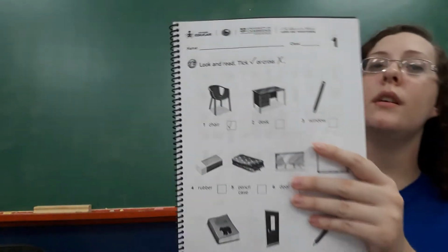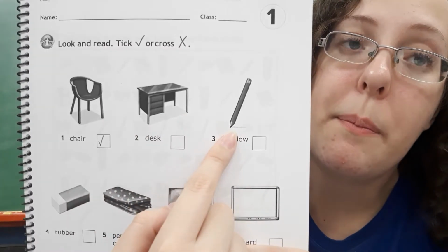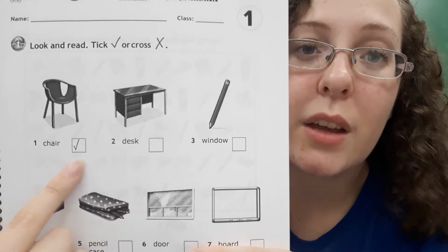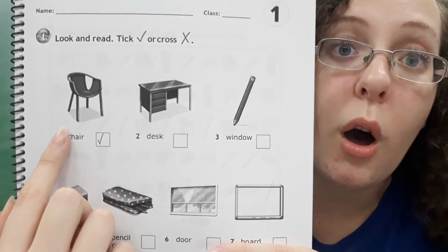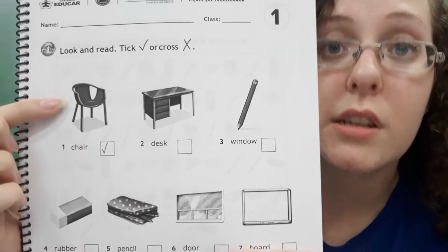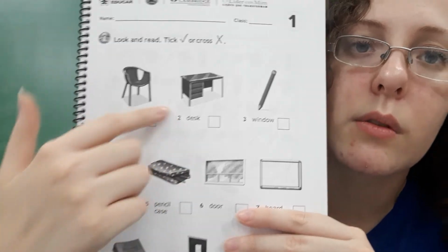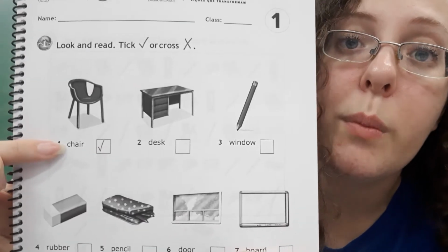Olha só. Nós temos aqui os school objects. Olha só. Temos uma chair, uma desk, a pencil. Só que embaixo deles, ó, tá vendo que tem o name e aí tem um square. Nós vamos ter que ver se o name que está escrito é o mesmo do object que está aqui na imagem. Se for o mesmo, ó, por exemplo, aqui, it's a chair, tá vendo? It's a chair. E aqui embaixo está escrito chair também. Então, os dois estão corretos. So, we check.